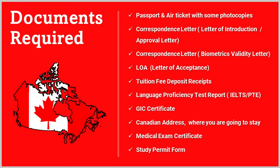Which school or program are you enrolled in? Try to remember the name of your educational institution and the program you are enrolled in. Just give the precise answer. You will get all this information in your letter of acceptance. What are the program's start and end dates? Who will cover your study expenses in Canada? Just reply honestly. Match your information with your financial documents.